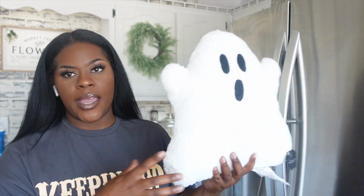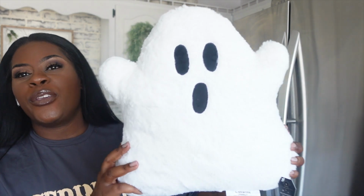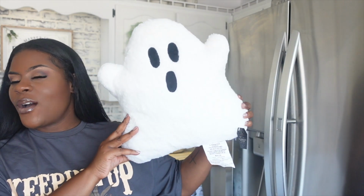So cute. You guys know I've already bought ghost pillows for my bedroom and Addie's bedroom. I wanted to grab this one for Marley. This was $5. They had a cat pillow as well, and an orange and black pillow, which was really, really cute. If I was doing more color this year... I think I'm doing more black and white this year. Next year, I think I'm going to incorporate some color into the house. But this was so cute. $5. So, so, so cute.